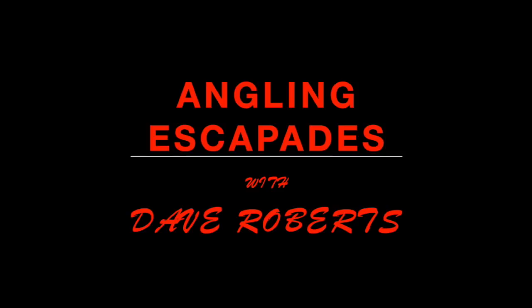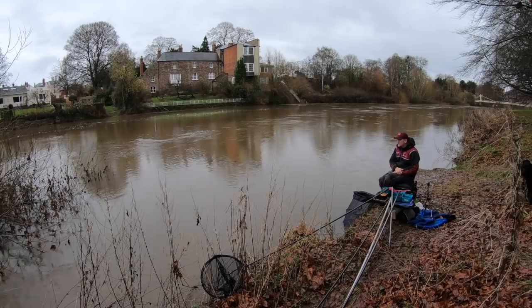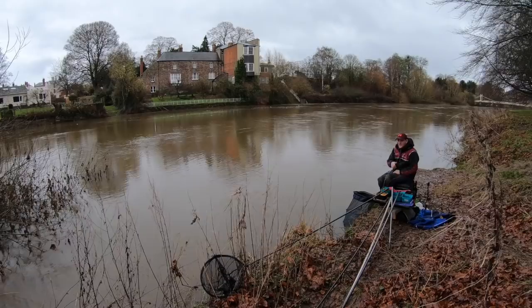Hi there and welcome to Angling Escapades on the banks of the River Wye today, and you join me and Monty on another wet day. It's kind of just stopped raining for a little bit now, but we've had more rain this morning and it just continues this horrendous autumn stroke winter we've had, where we've just had rain after rain, and it doesn't get any better. But we've still been getting out, we've still been catching fish, we've been out with guests and clients, and we've had some bumper days.